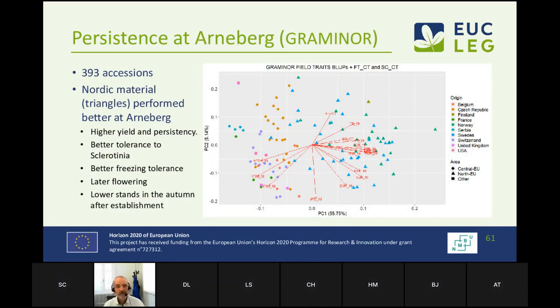If we look at this in a bit more detail and now just look at the performance in the Nordic location at Arneberg, at Graminor, again, the same setup of the slide. So this time all the 393 accessions are indicated by the symbols. The triangles indicate the Nordic accessions, and the arrows again indicate the different explanatory variables. This time it's mainly stand density just in the Norwegian location. And you can quite nicely see this time it's just inversed. So the Nordic accessions are clearly separated by principal components associated with winter survival.